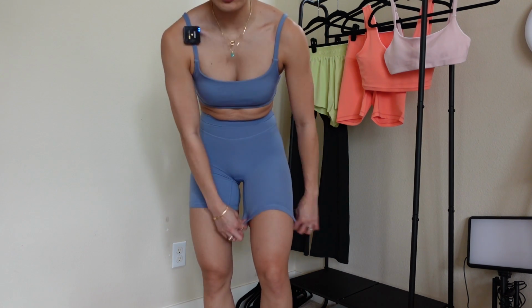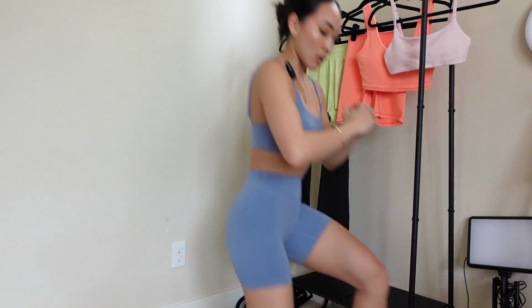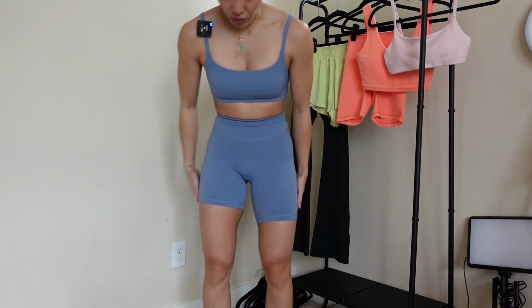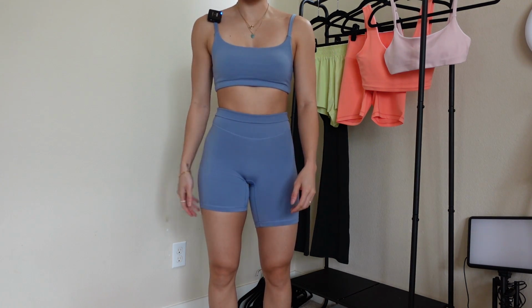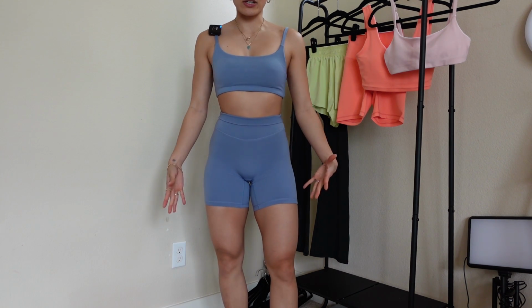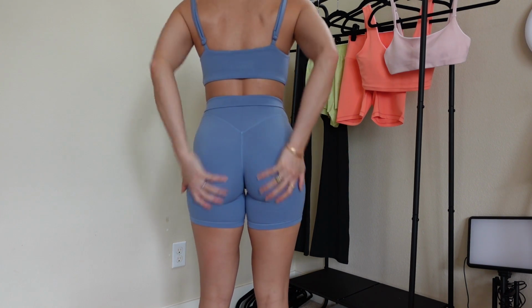This is actually what the inseam looks like on me. Let's go ahead and do a run test for you guys to see how much these ride up, or a squat test. Run in place, do a couple lunges. This is what we are left with. So again, this is how long the shorts are. They ride up a little bit, but nothing that's gonna show cheek or anything at all. No front seam, so I personally don't experience any camel in this. Nothing is compressed, right? Everything is just laying super nicely.